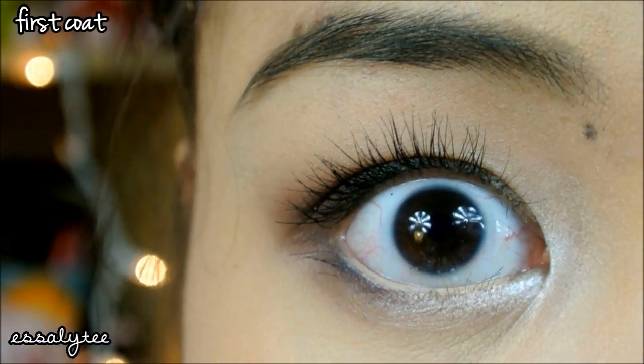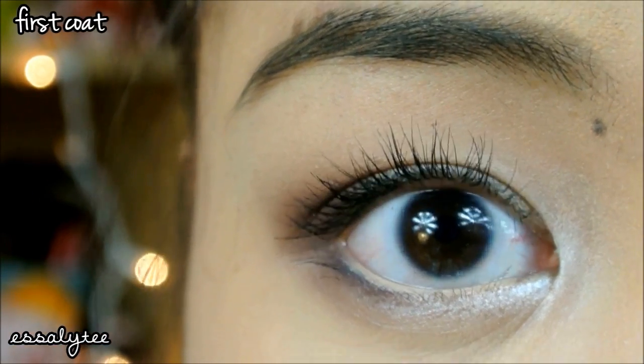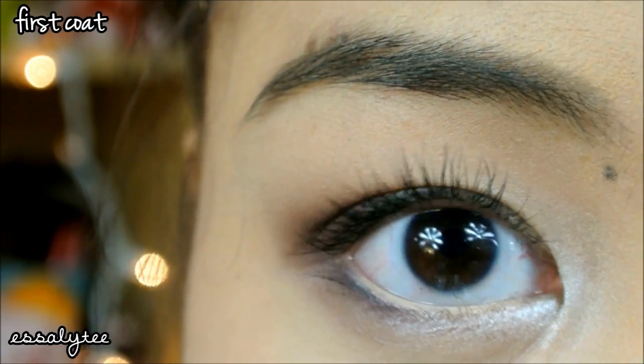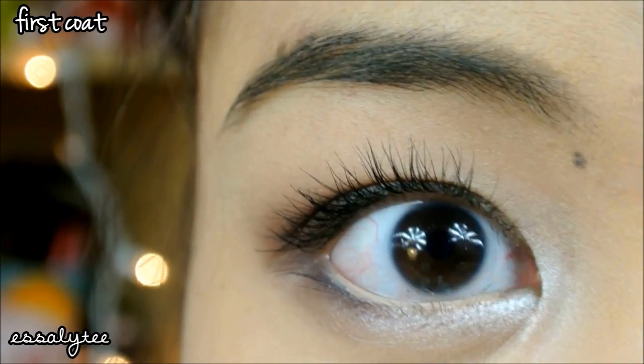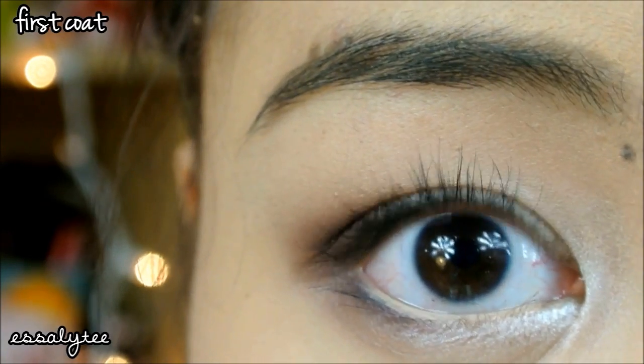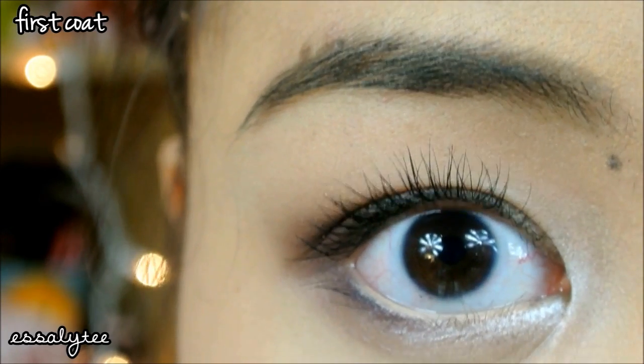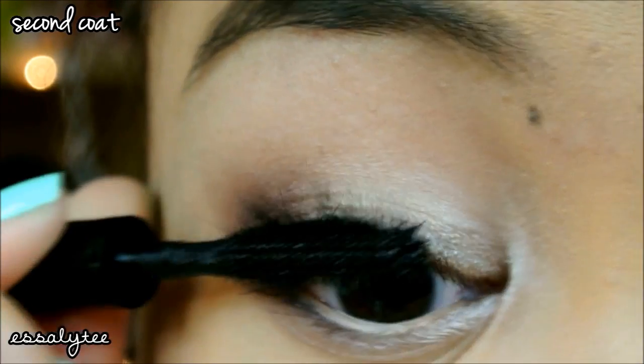So this is after one coat of the mascara, and so far I really do enjoy it. I just feel like my lashes look so fluttery and separated and lengthened, and as far as my curl, it's still there, so I'm actually quite impressed.